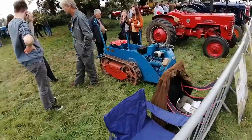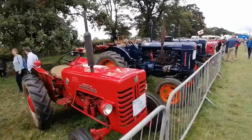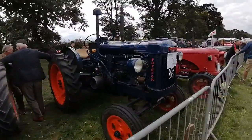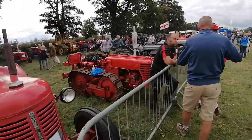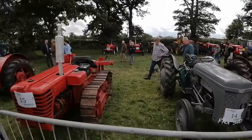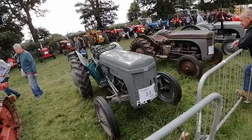And something different there. McCormick International there. Fords and Major. David Brown there. Bristol 20. Camaraderie here, but a conversation going on here. At Moreton show, I've got some TE20s here as well.